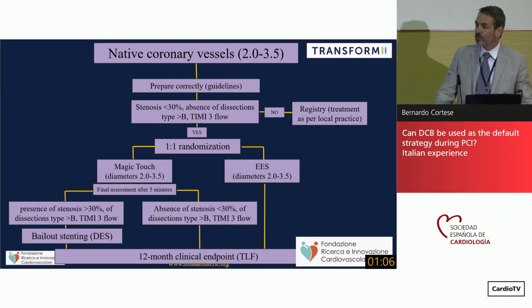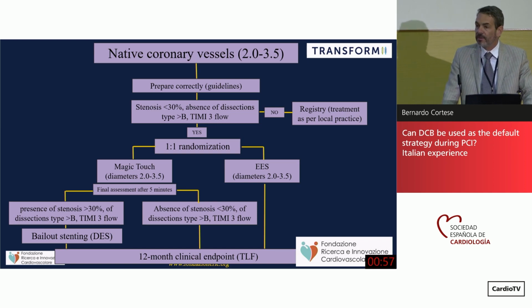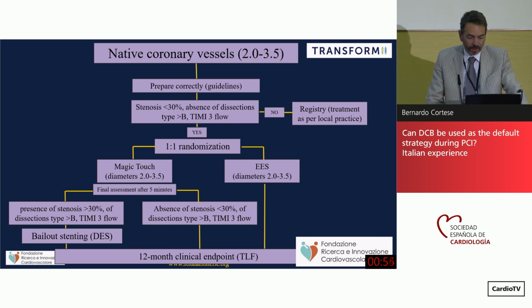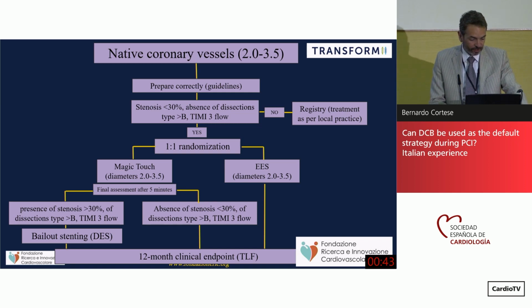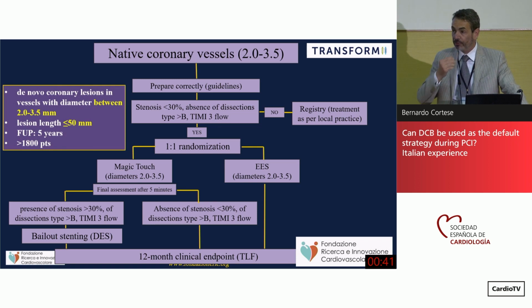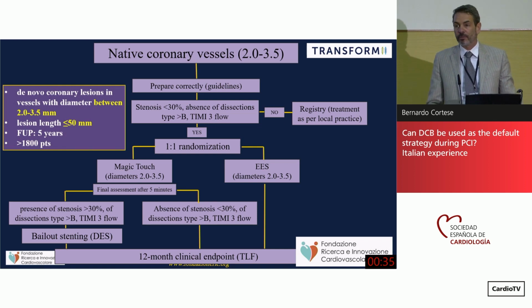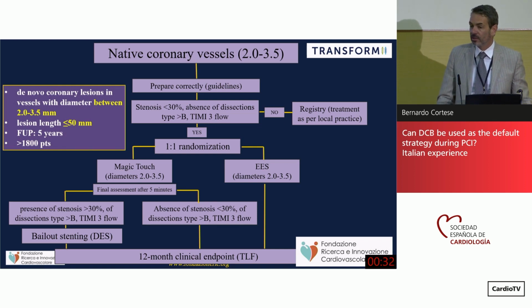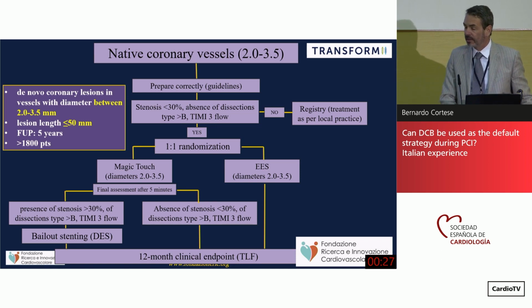We are accepting lesions between 2.0 and 3.5, so it's not only a small vessel disease study. I hope that only a minority of the patients being enrolled will have small vessel disease. We will prepare the lesion, and we will compare this to devices after correct lesion preparation, Science and Magic Touch. As I said, the primary endpoint is TLF at 1 year. We are accepting lesions up to 50 millimeters, and I want to remark on this, we will follow up the patients up to 5 years to see the outcome in the very long term. And for all of this, we will enroll more than 1,800 patients.